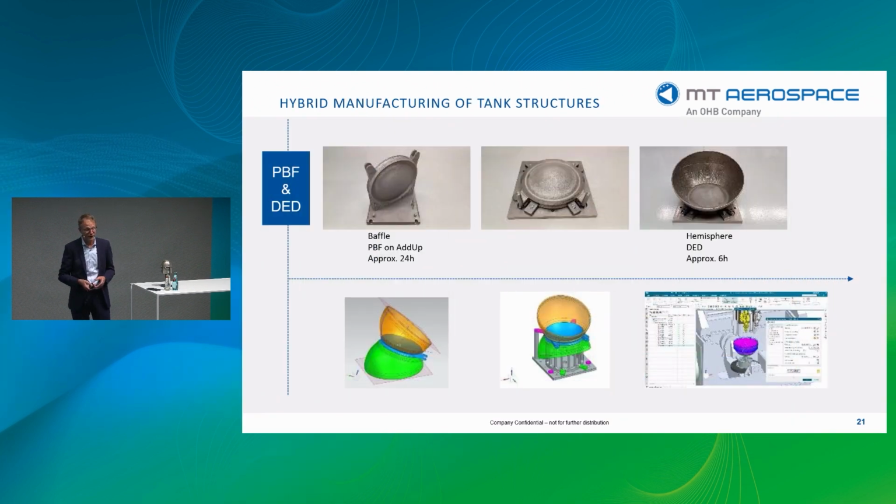So what we have is kind of a membrane in there that we call the baffle. That is printed on powder bed, in this case again on an ADAP machine. And we use that then as a building plate for DED. And the hemispheres are then put on this building plate via DED.